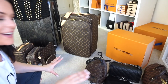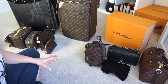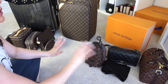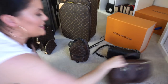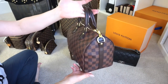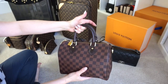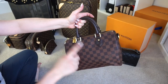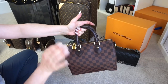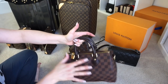Okay, we're moving closer. All right, bag wise. This got hard, actually. It did get really hard, not because I didn't know what to choose. I was just trying to think, what do I want to carry? The Speedy B25 in Damier Ebene is going to be my travel bag. So this is what's coming on the plane with me. It's such an amazing size to keep everything you need. I'm going to need my vlogging cameras because I'm taking you guys with me. So this is such a perfect bag for that.